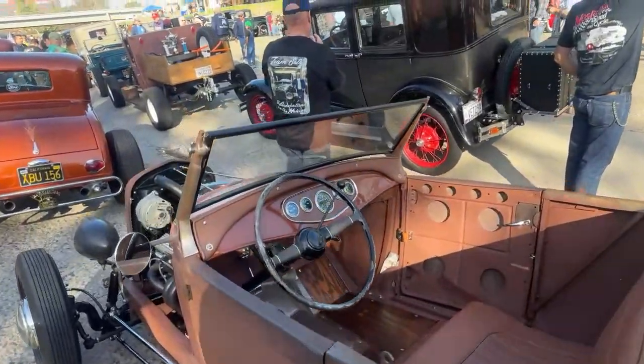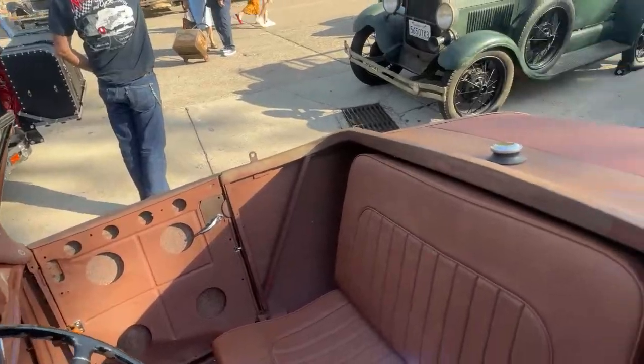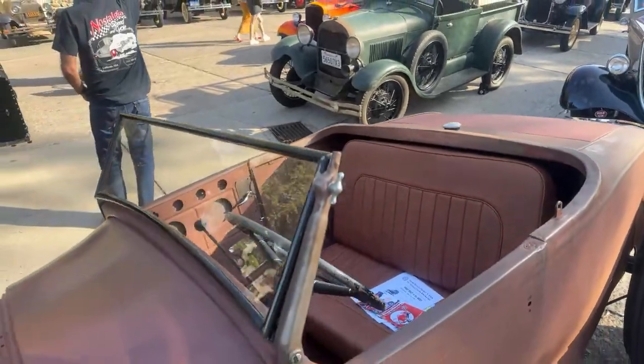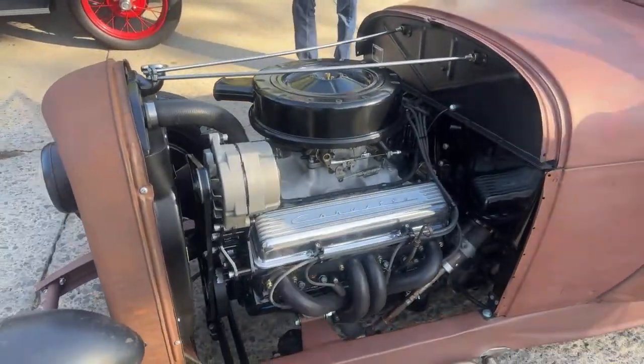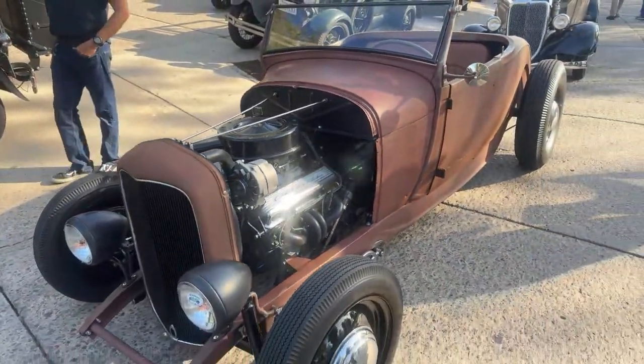'28 Roadster. Appears to have a Corvette motor. This has Corvette valve covers. Small block Chevy, to say the least.